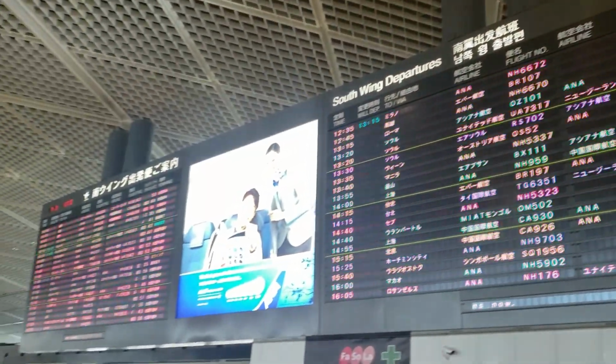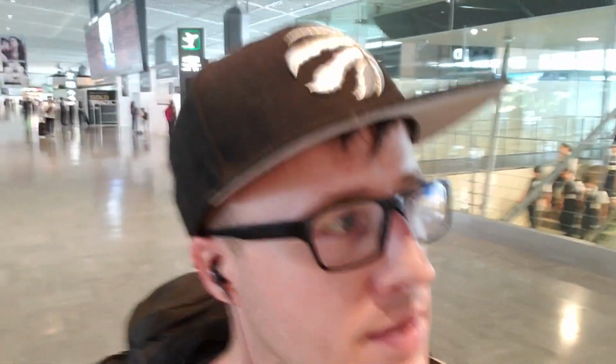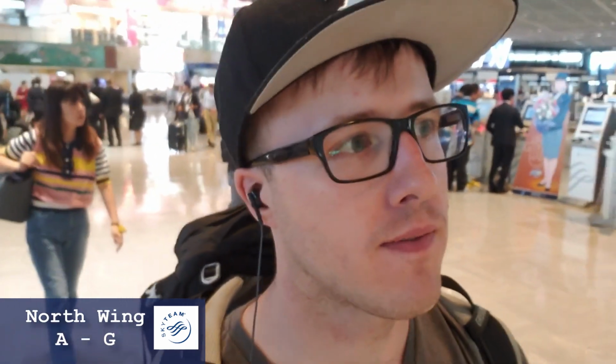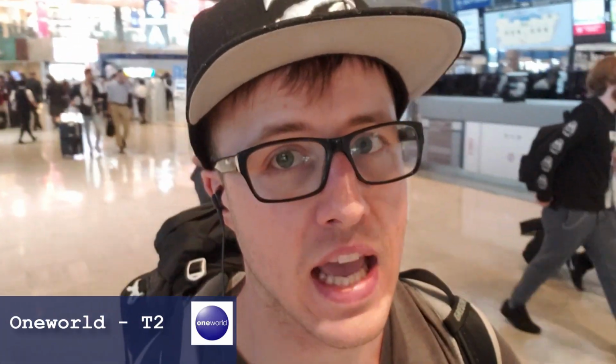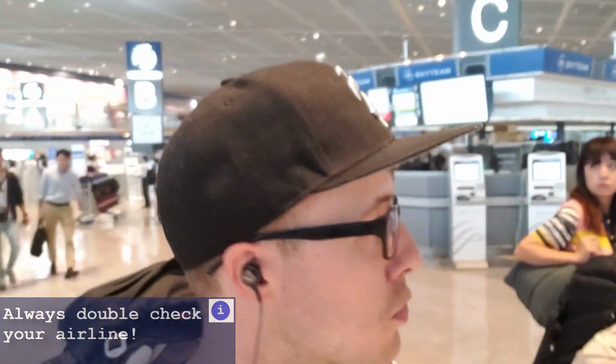When you want to go through security, you just go under the departures board. That's where they funnel everyone to go to security and the immigration side. I'm just in the north wing right here, and this one only goes from A to F for the SkyTeam members. And just like on the south wing, they have the big board in the back there, and that's where you go through security. It's a little bit smaller than the Star Alliance side, but very similar in its layout.